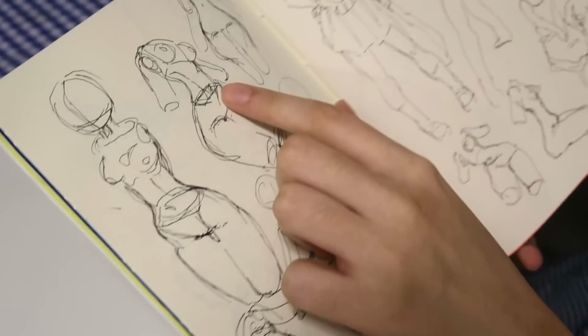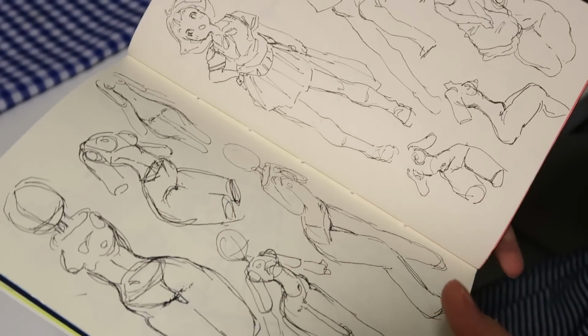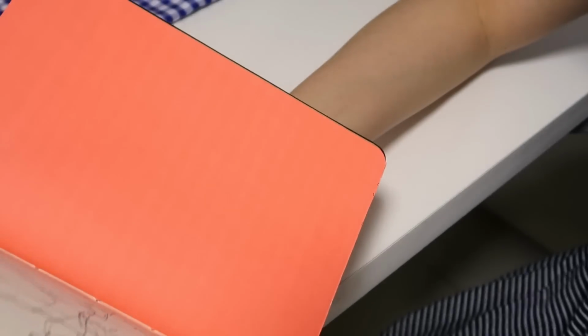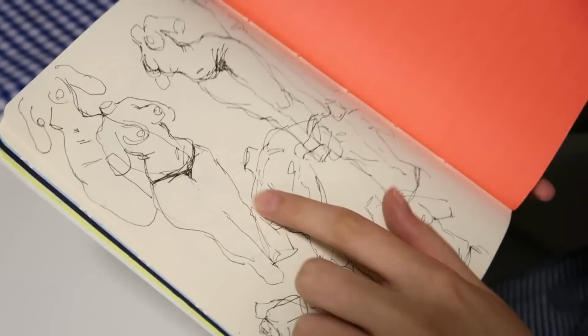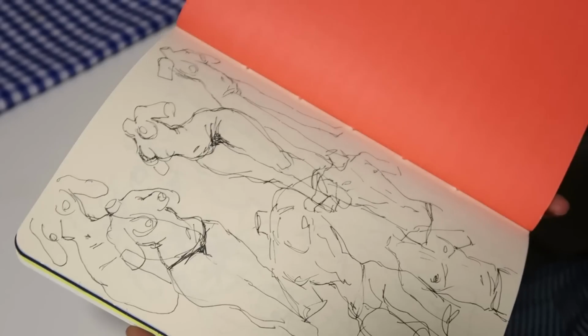So you can see that I would draw the boxes inside the bodies to make sure they match the perspective, and yeah, these types of bodies. Also, I always draw the human body naked, and then I add clothes on top of them, because that way, to me, I can have more certainty of what I'm doing.